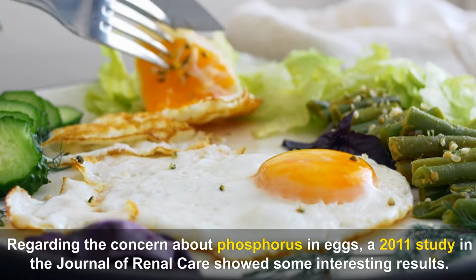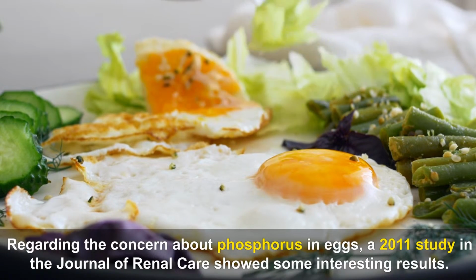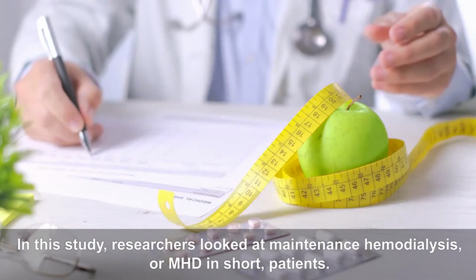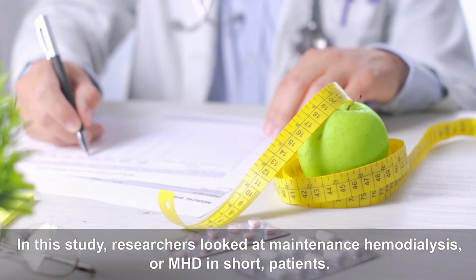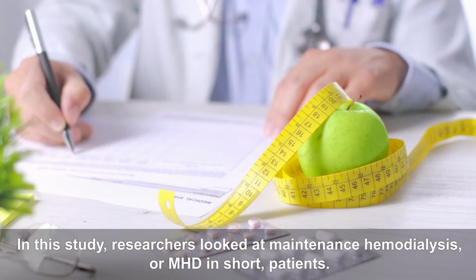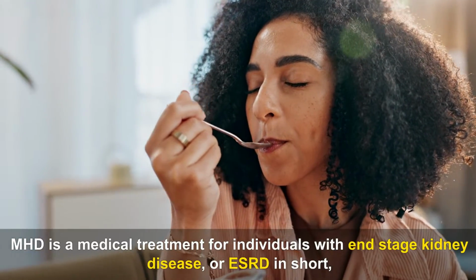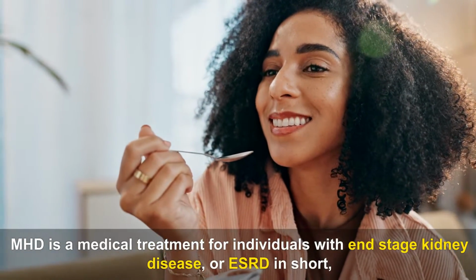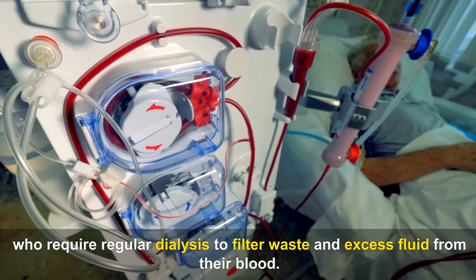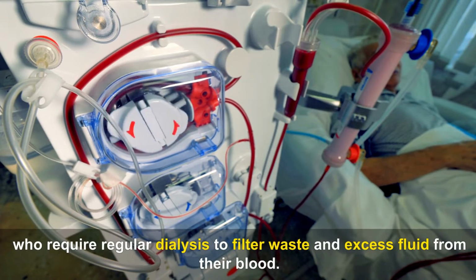Regarding the concern about phosphorus in eggs, a 2011 study in the Journal of Renal Care showed some interesting results. In this study, researchers looked at maintenance hemodialysis, or MHD for short, patients. MHD is a medical treatment for individuals with end-stage kidney disease, or ESRD for short, who require regular dialysis to filter waste and excess fluid from their blood.